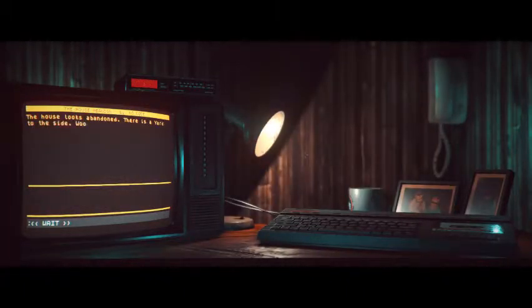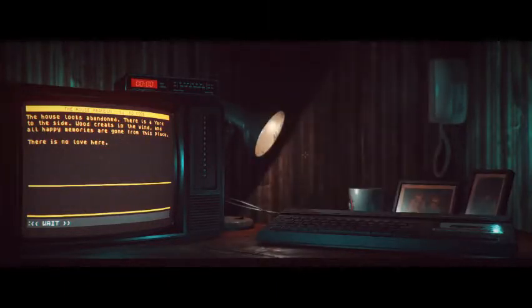The house looks abandoned. There is a yard to the side. Wood creaks in the wind and all happy memories are gone from this place. Okay, so can I just type in use key? Because I know it's locked. Yeah. Open the door.